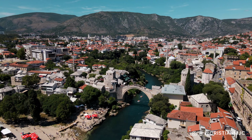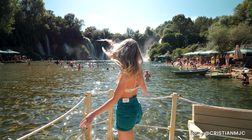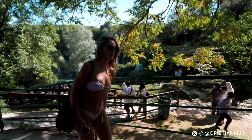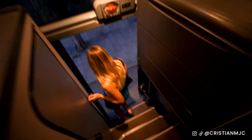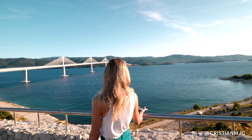No, but that is the trip to Mostar and Croatia waterfalls, which you absolutely have to do. It's honestly amazing. Oh, you've got to do it. But again, very, very long day. 6 a.m. pickup, 7 p.m. arrival back at your hotel. Long, long day, but nonetheless an amazing experience.